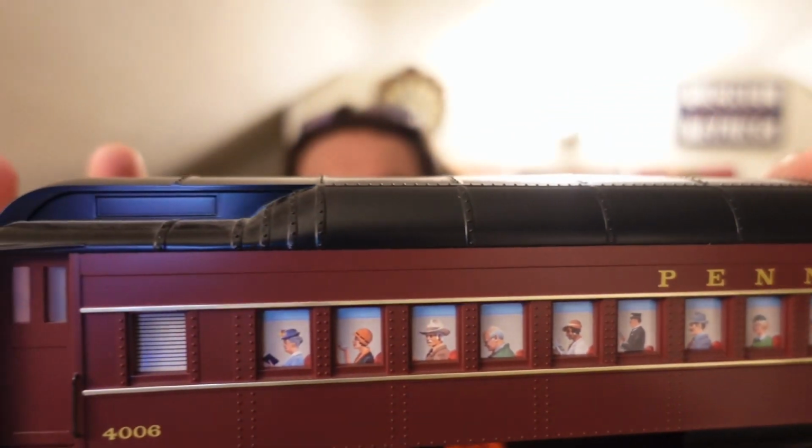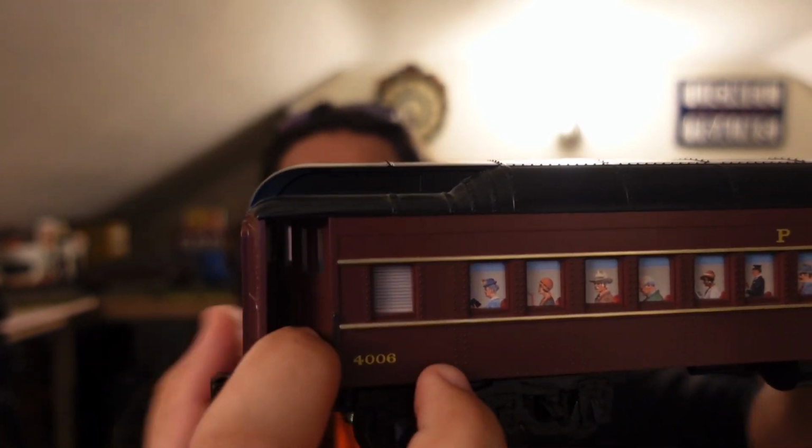All kinds of people just hanging out riding the train. I forgot to mention, these doors open on these cars. This one does not. This is like a blank back here. But I do have some Lionel semi-scale stuff that door also opens, but it's pretty cool.